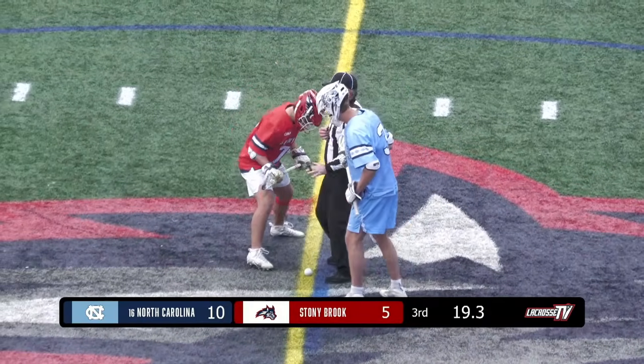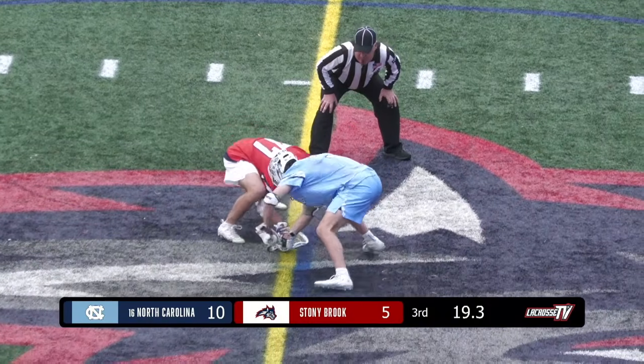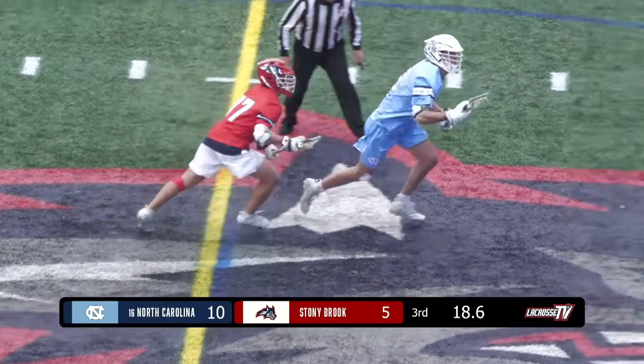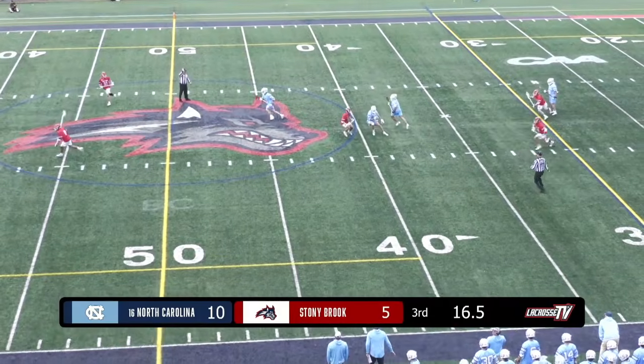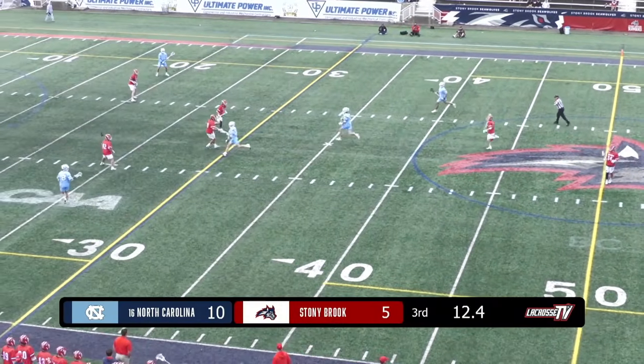Feels like he'd have more goals, but no, actually, that is his second goal of the game. The stats were a little slow to update. His second point, yeah, he had the first one of the game. Yep, the righty down the alley. He got us going. And now there's 10 seconds left in the quarter.